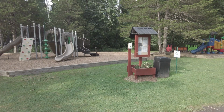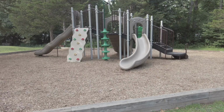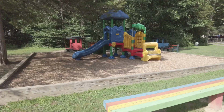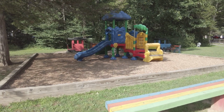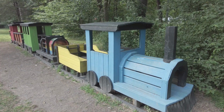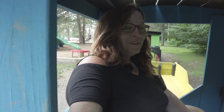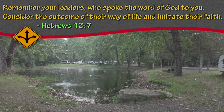There's a playground here on site with an activity board in the middle for the slightly older kids and for the toddlers. They even have an adorable train to play on. I still like riding the choo-choo train. All aboard. A cute little pond back behind the rec area.